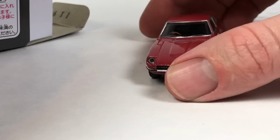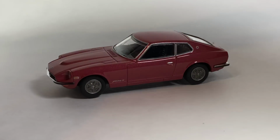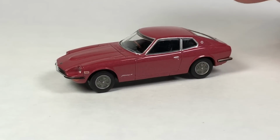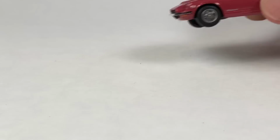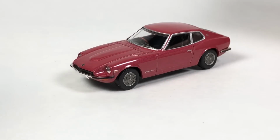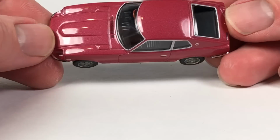And here is this one. This is definitely not a color I was expecting. It is weird looking. That is an odd color. So it's not as sparkly as the green one. If I'm going to tell you right away, if you were making a choice right now on which one of these to get, the green one or the red one? Get the green one. This is kind of a cool color, but kind of weird.